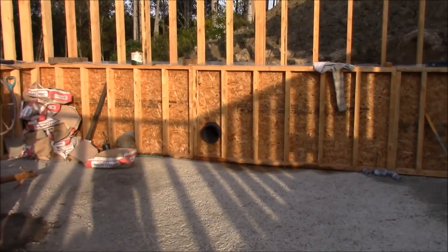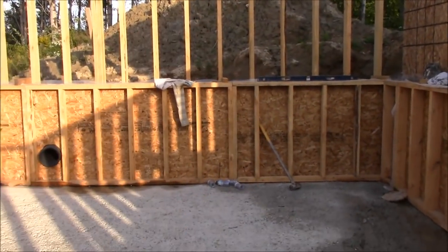Sounds like a good idea. Run it underground about 200 feet out, turn around and come back, and I'll keep it about 8 feet deep.